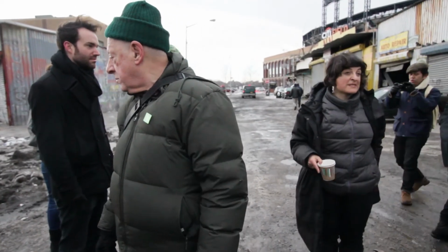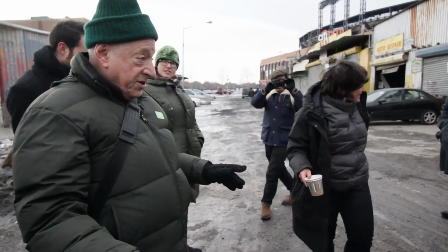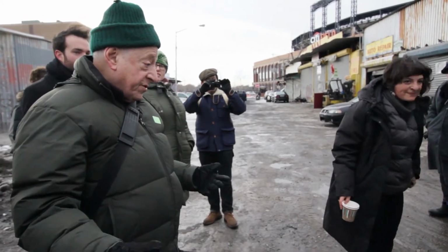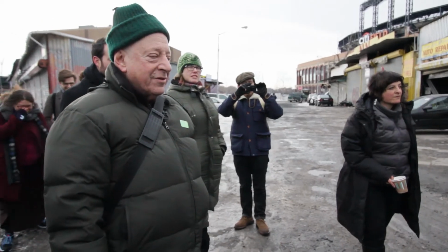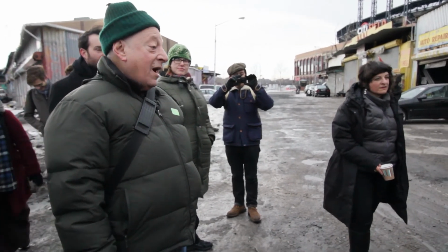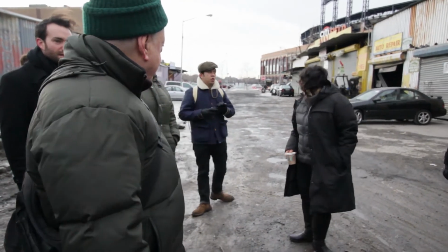Several people who own the businesses around here patched holes in the road themselves. The businesses here pay taxes, but they're not getting all the services that they should get. So this has been a real morass politically, because the city now wants them out, and they say, no, but you've not given us services, you've not fixed the area.